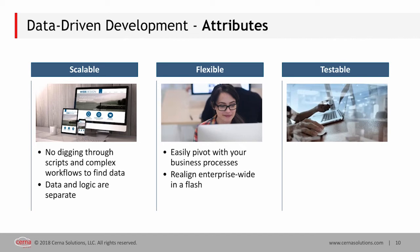It's also testable. It's much easier to test data than code. Form inputs and choice lists can be validated quicker than trying to locate the needle in a stack of needles or the missing parentheses in a rabbit hole of script includes. This solution allows for less development and higher operational achievements.